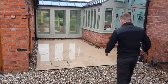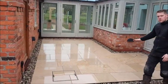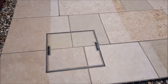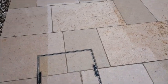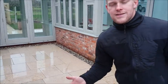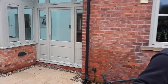You can see this lovely sawn limestone, with a lovely variety of colours going through the paving. Beautiful products. We get excited about paving products in the landscape industry. This is one of our favourite ones to use.